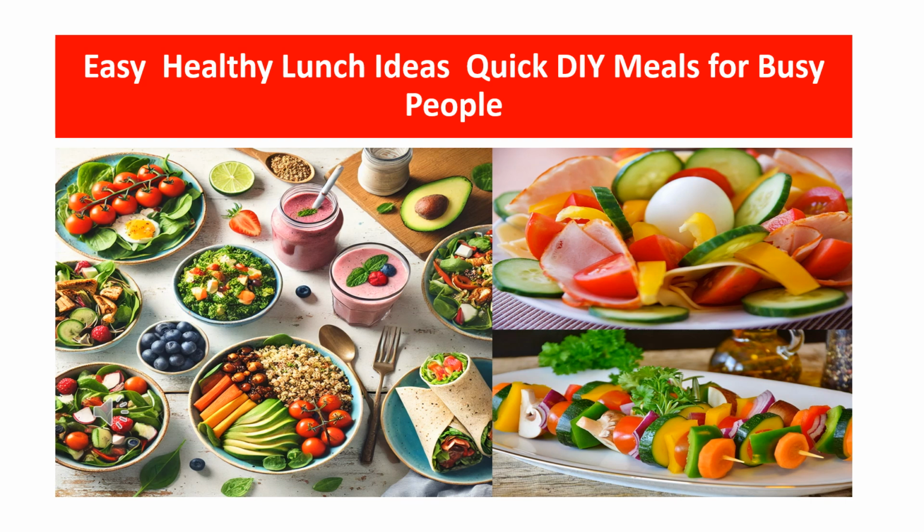Are there healthy lunch options for vegetarians? Yes. Chickpea salads, quinoa bowls, avocado toast, tofu stir-fry, and lentil soup are protein-rich vegetarian meals.